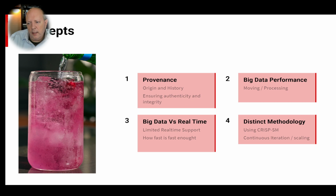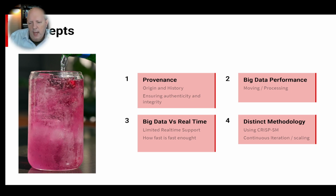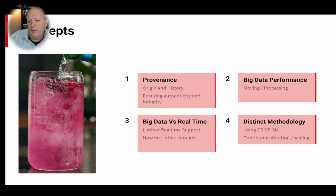Provenance, where the data comes from. Big data performance. I told you I had 400 to 500 terabytes online. I had a special connection at UNLV, a 10 gig connection, to move that data up there. I could never do it with a 100 meg connection. How long does it take to move that data? Is it a fiber optic connection? Is it a 100 gig connection? Is it a 1 gig connection? It's a really important thing to think about.